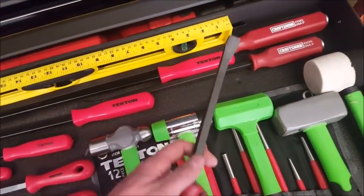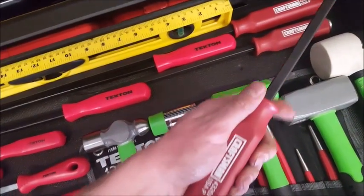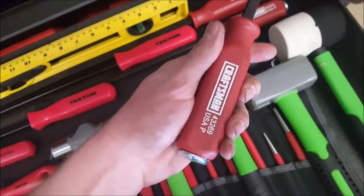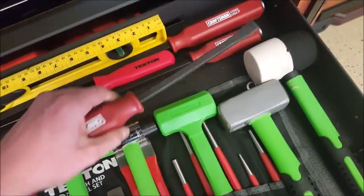The shaft of the pry bar is quite a bit thicker than the Tecton set. The handle is quite a bit nicer. It's got a good feel to it. They are made in USA, and they have the striking cap.